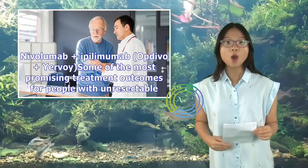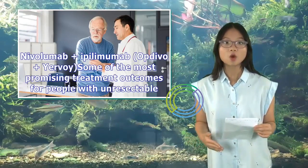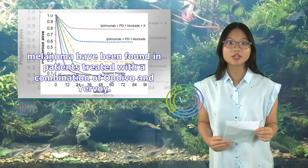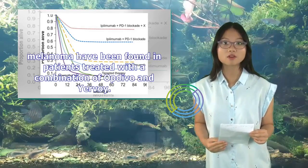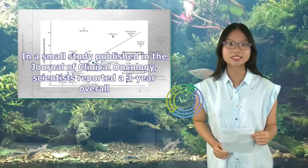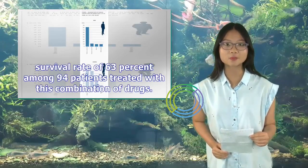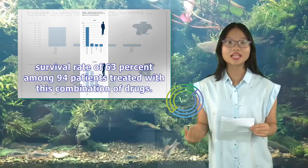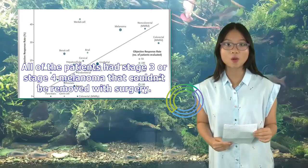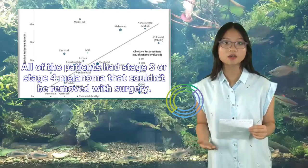Nivolumab plus ipilimumab, Opdivo plus Yervoy. Some of the most promising treatment outcomes for people with unresectable melanoma have been found in patients treated with a combination of Opdivo and Yervoy. In a small study published in the Journal of Clinical Oncology, scientists reported a 3-year overall survival rate of 63% among 94 patients treated with this combination of drugs. All of the patients had stage 3 or stage 4 melanoma that couldn't be removed with surgery.